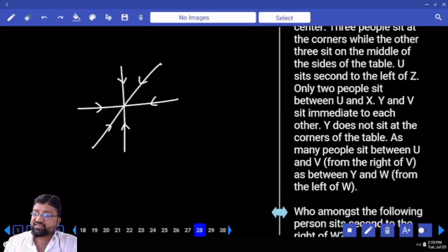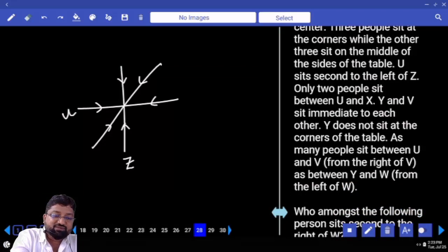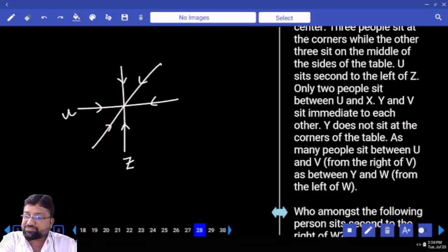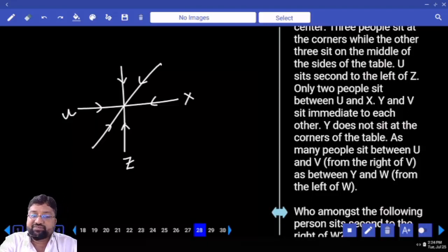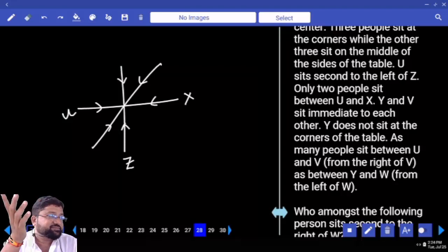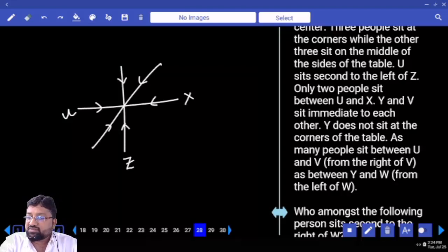U sits second to the left of Z. Next, only 2 people sit between U and X. Next line. Y and V are immediate neighbors. How many possibilities? Next, Y does not sit at the corner of the table.